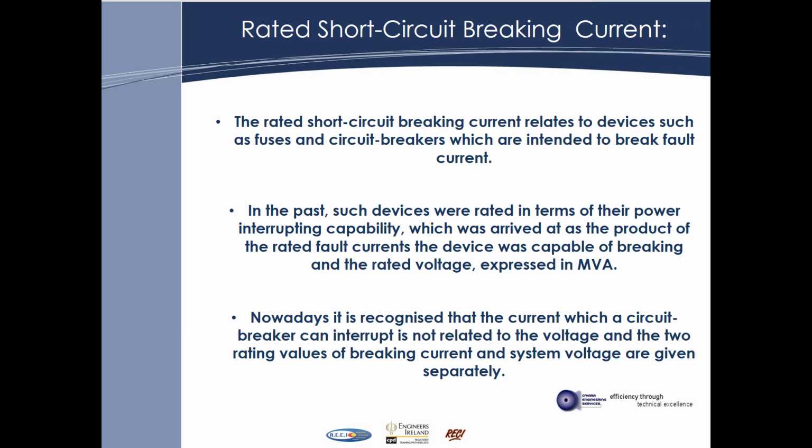The rated value was expressed in MVA. Nowadays, it's recognized that the current which a circuit breaker can interrupt is not related to the voltage, and so the two values of the breaking current and the system voltage are given separately.